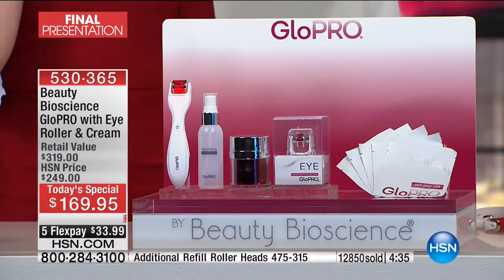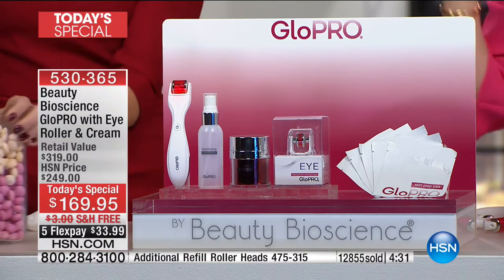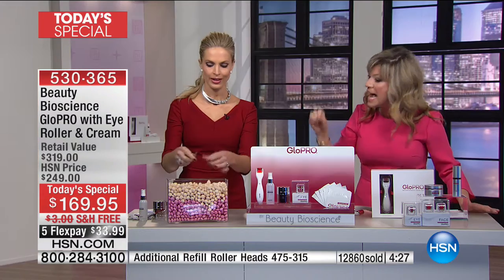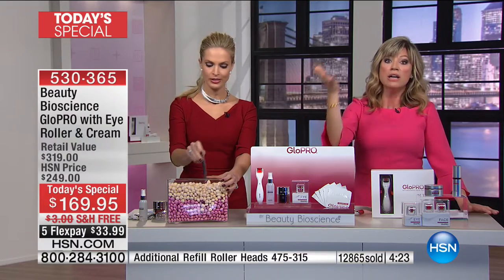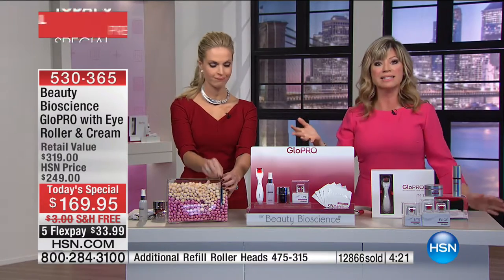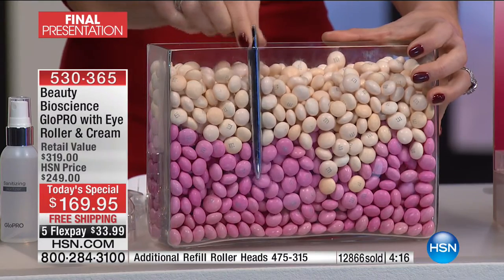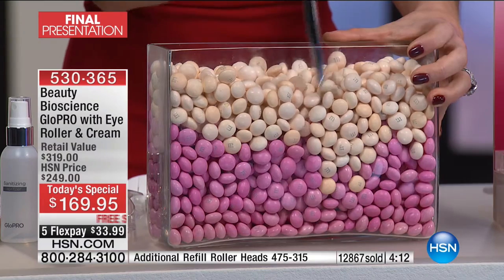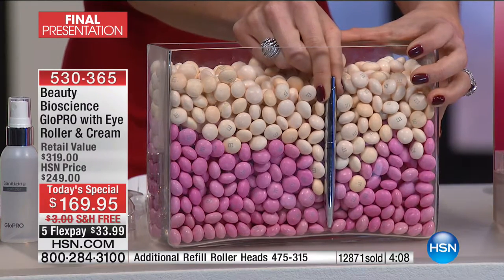What this does by creating these micro channels, again, we're going in vertically exfoliating, not just horizontally on the surface. The moment you go in vertically, it's amazing how the skin overreacts and wants to fill that channel. What's it filling it with? New cells. New collagen, new elastin. So it's speeding up that rejuvenation process. That's right. And of course, allowing all of your products, including the $95 cream we're including, to work better and faster. Or not just work better, to actually get in the skin.